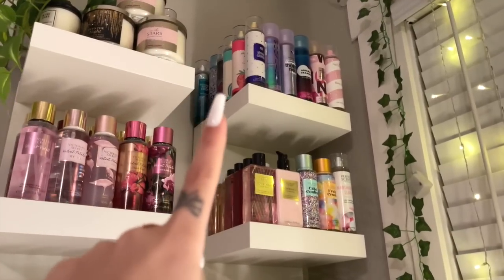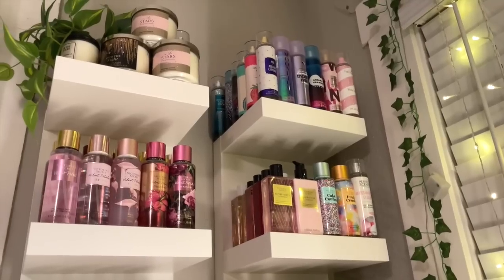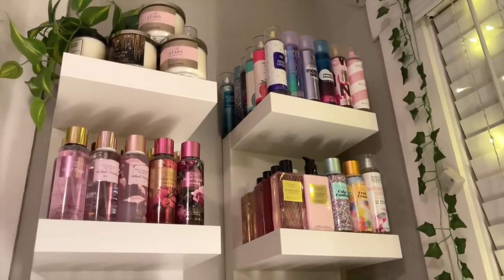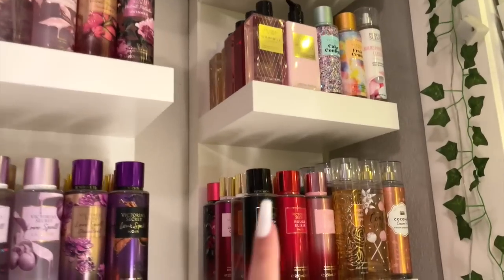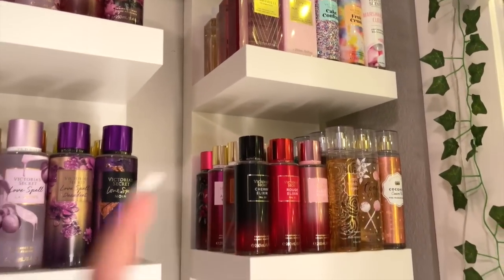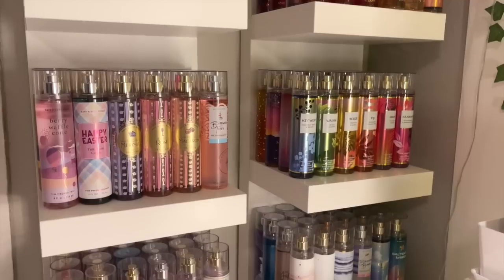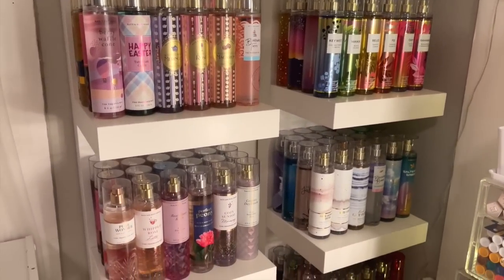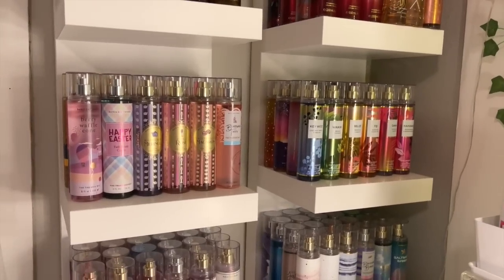So I put all the other holiday scents at the top, and then I put all of my Ariana Grande mist and a Pink Sugar mist at the front. And like I said, I'm just keeping the Victoria's Secret stuff the same. All the gourmands I put here in this little section, and then everything else is just looking really good. I really like the way this has turned out. I mean, I'm always constantly moving things around, but for right now, I just really like the way it looks.